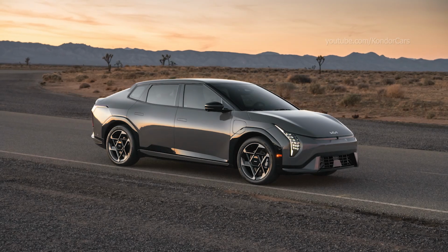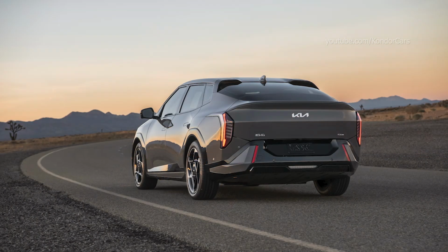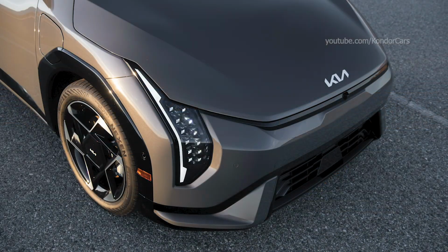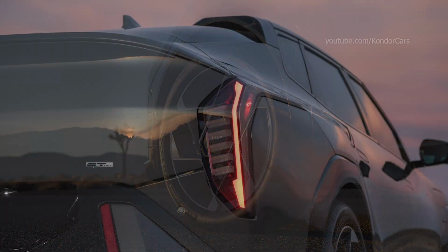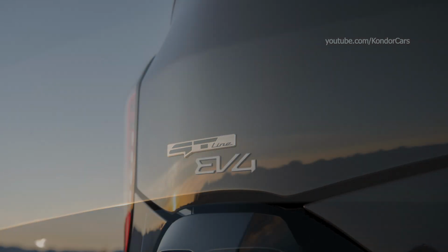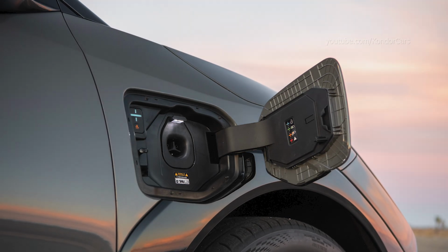On pavement, the EV4 benefits from advanced chassis engineering aimed at delivering a high level of ride comfort and refinement as well as engaging driving dynamics. The front suspension is defined by an EV-tuned MacPherson strut design and the rear suspension is a multilink geometry. Key areas of the vehicle body were stiffened to further enhance the EV4's agility and cornering prowess.